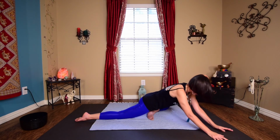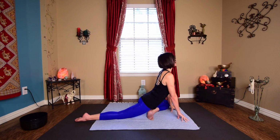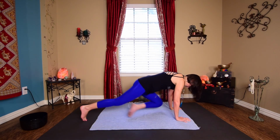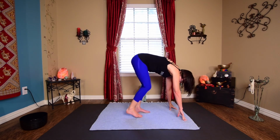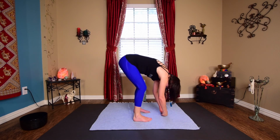Gently starting to press back up, come back to center, walk those hands in, little back bend here. Should feel a little bit easier, more space there. Hands underneath, step back to your downward facing dog. And you're just going to walk your feet a little bit further forward. We're going to take dangling pose for just a couple of breaths. Feet hip distance apart, hands on the floor. Bend your knees, relax here.